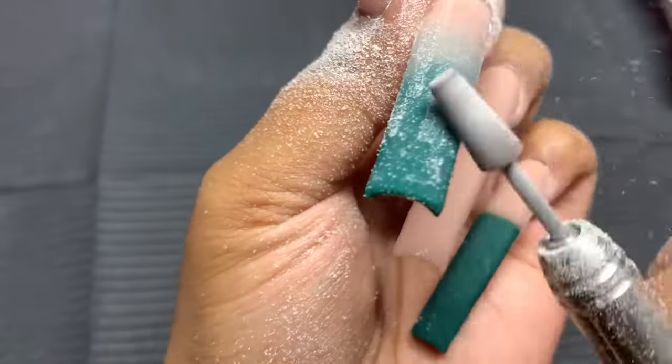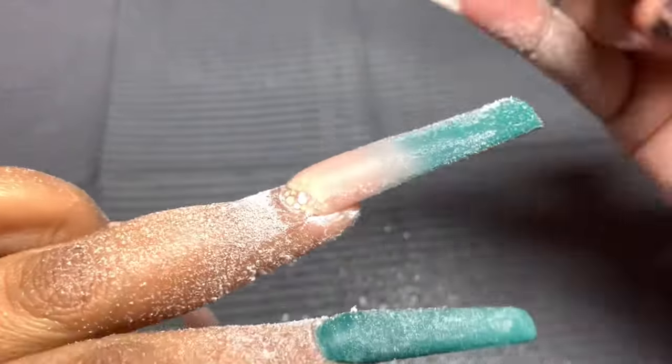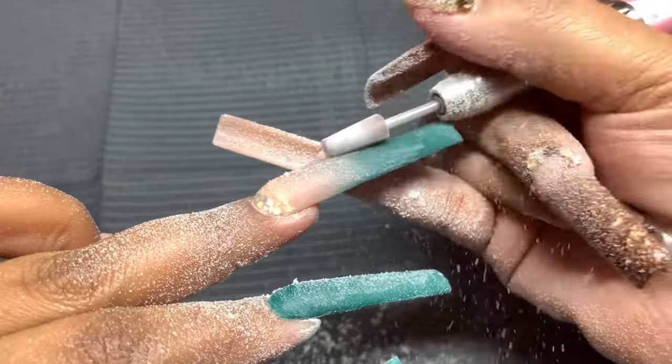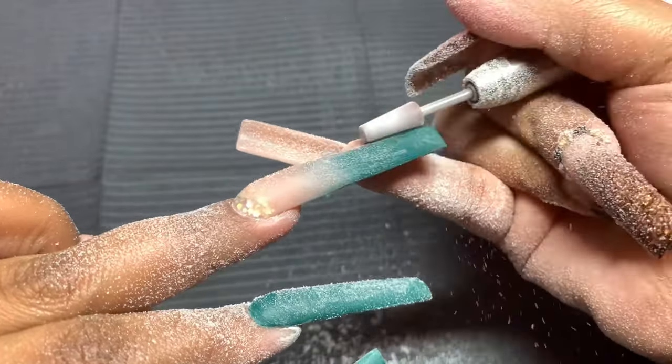So I'm gonna go ahead and finish this part out, and then you're gonna be seeing me go back in with my 80/80 throughout the surface of the nails, and then of course we're gonna go in with a buffer.